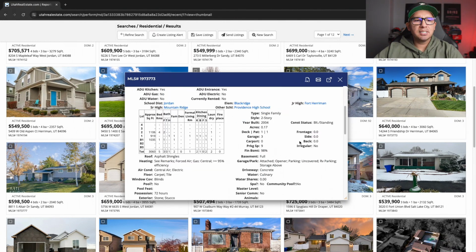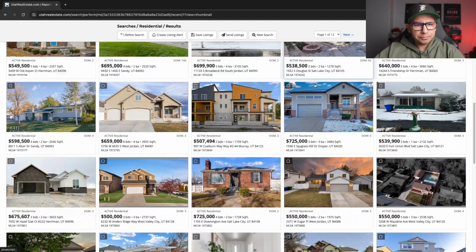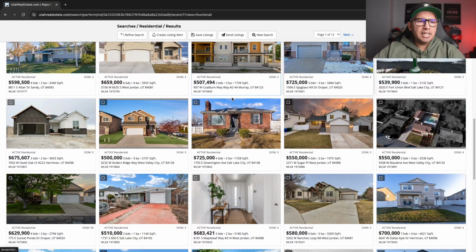And one of the things to keep in mind here, like I said, with the Harriman area, is that it's growing very fast. There's a lot of things happening, new construction. So I personally think it's an area that is going to continue to grow, and the values of the homes are going to continue to increase here over the coming years. So that's some of the newer homes here in the Salt Lake County area.